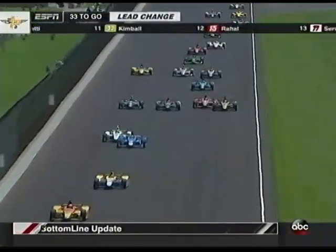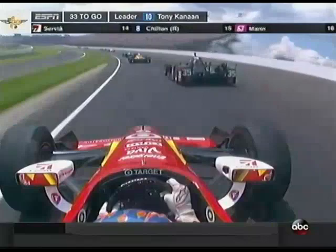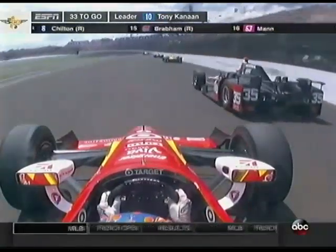He's slow out of turn 2. Jake, here comes Tony Kanaan. He'll dart to the inside. Kanaan goes to the bottom side of J.R. Hildebrand. Move Tony Kanaan back into the lead at the Indy 500.